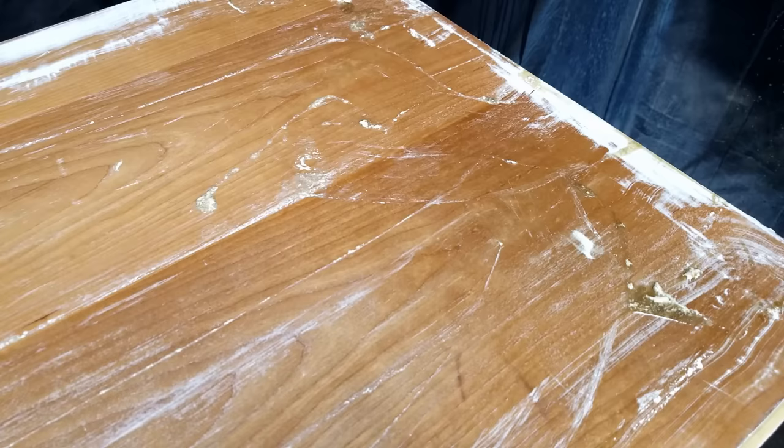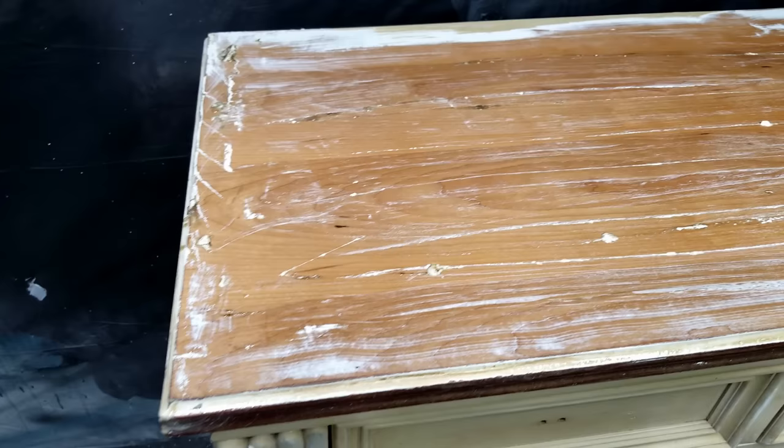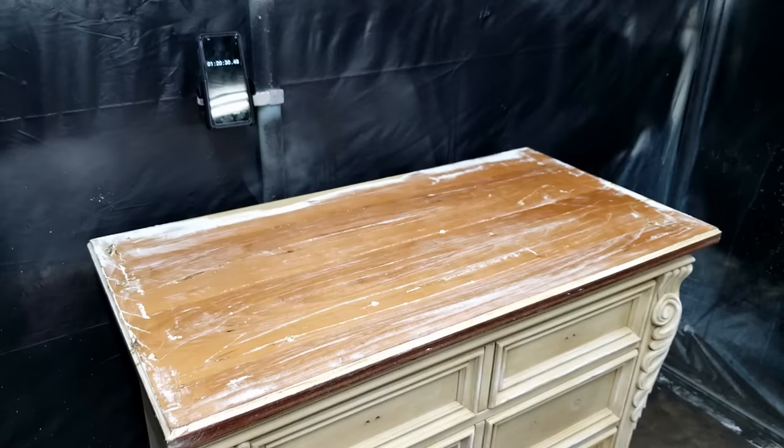These areas here where there's still paint is just where I didn't get enough stripper, especially on the back. And then all the paint that's kind of in the wood grain, that was going to need a second application of stripper anyhow. So I'll go ahead and do that and wait another 10 minutes and scrape it off a second time.